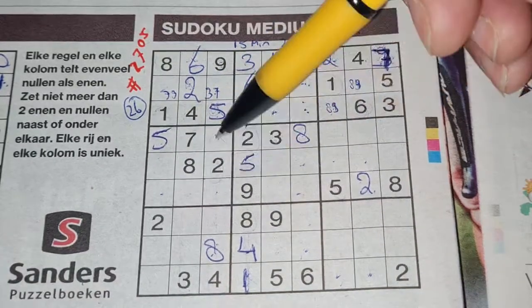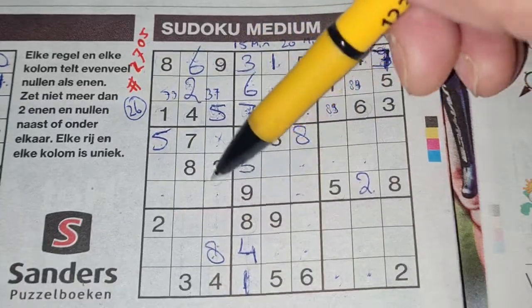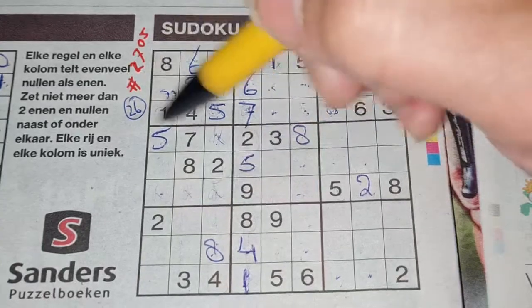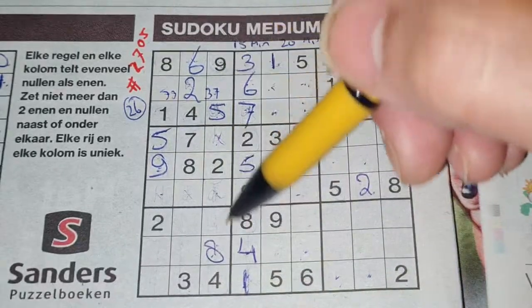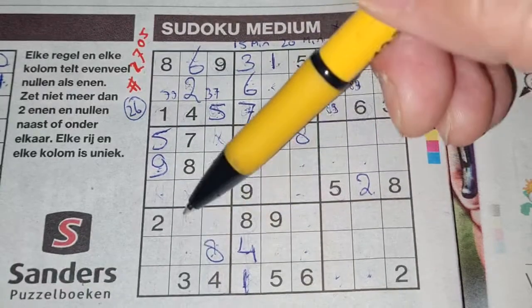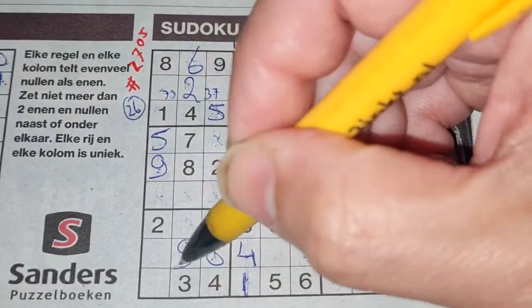1, 2, 3, 4, 5 missing numbers in this big square. One of the missing numbers is 9. We see here 9, no 9 in these 3 boxes. There 9, no 9 in those 2 boxes. 1 box left for the 9. Should be there. 9 in the first column, 9 in the third column. So the column between, the second column, the only 2 places for the 9 should be here or there. We see there 9. No 9 there. 9 should be there.